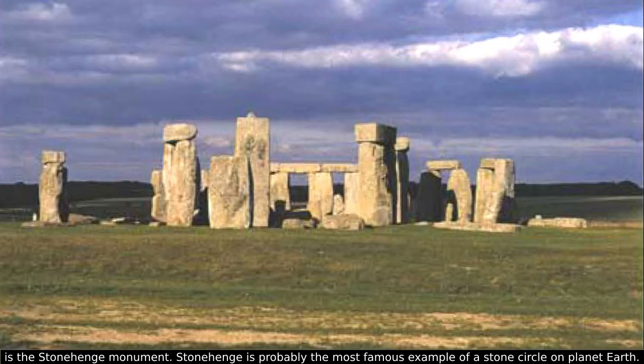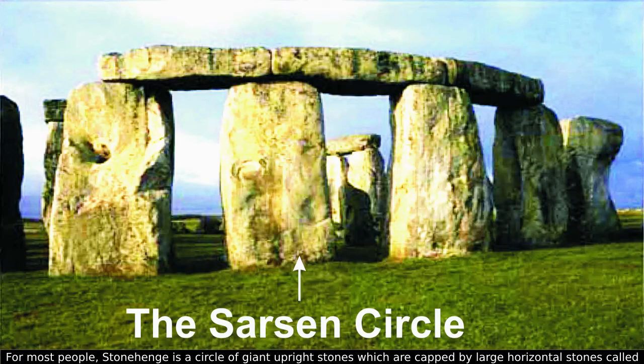Stonehenge is probably the most famous example of a stone circle on planet Earth. For most people, Stonehenge is a circle of giant upright stones which are capped by large horizontal stones called lintels, which connect the stones to each other. This circle is called the Sarsen circle, named after the type of stones used in its construction, which are made of silicified sandstone. It originally contained 30 upright stones.